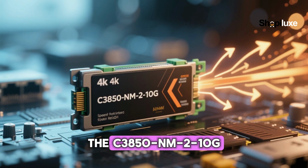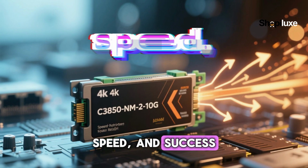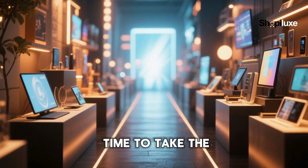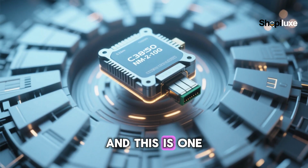The C3850-NM-2-10G is your upgrade path to reliability, speed, and success. So if you're serious about performance, now is the time to take the next step, because smart tech starts with smart choices, and this is one of them.